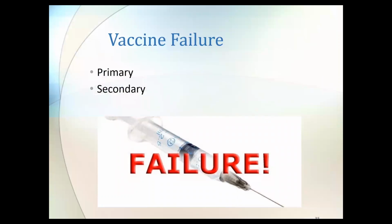Next, we'll talk about vaccine failure. We know not everything in this world is 100%, and of course this applies to vaccines as well. So usually with vaccine failure, it's really the circumstances that fail and not the vaccine itself. Like I said, there's all sorts of factors that can come into play with this.